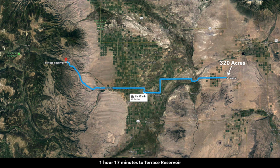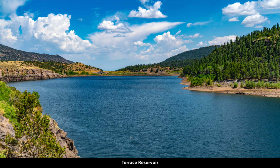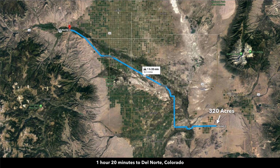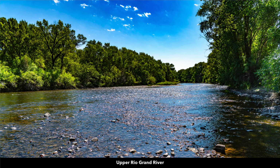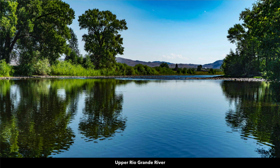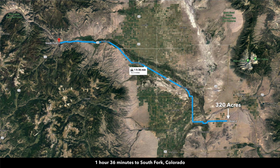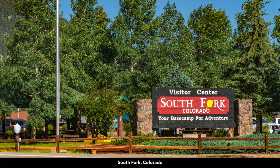About an hour and 17 minutes to the Terrace Reservoir up in the Rio Grande National Forest, which is popular for fishing of rainbow trout. About an hour and 20 minutes from Del Norte, where you'll find the gold medal waters of the Upper Rio Grande River, which offer world-class fly fishing. About an hour and 36 minutes to South Fork. South Fork's a popular tourist destination.